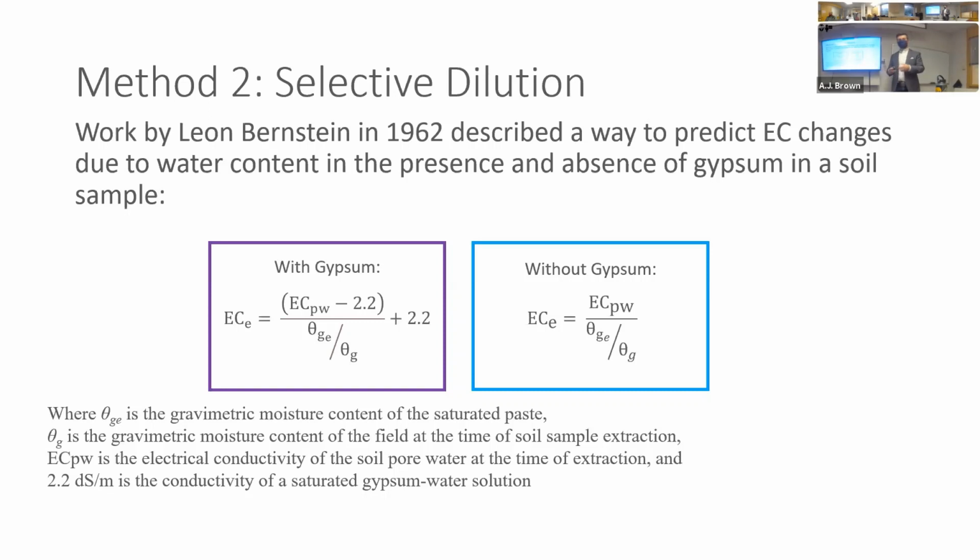And then he also said that without gypsum, this is the equation that you would use to predict a soluble salt solution. So in this case, we have two ways. If you have a gypsum soil, this is what you would use to predict your salinity. And in a non-gypsiferous soil, this is what you would use to predict your salinity.